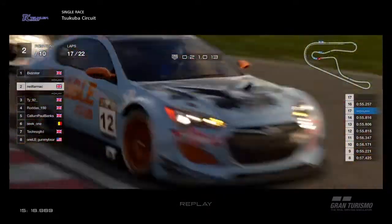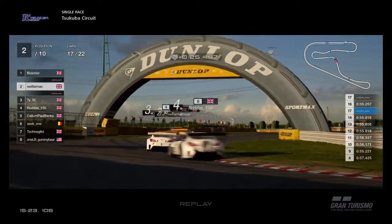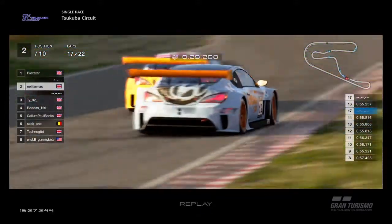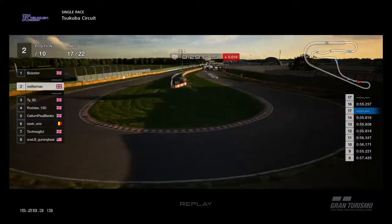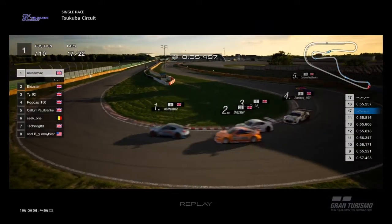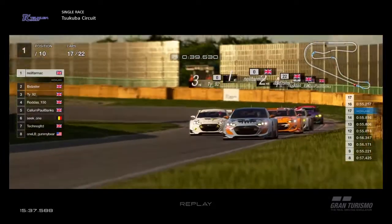As we go out of the back corner, down through Dunlop, this is where Neil was really fast the last lap as well. It looks like he might be doing it again, because he's got a good run out of there, right behind Bidzster up the inside. Bidzster defends the inside. Neil sees a gap and he's in there. Oh, Neil schools Bidzster. Absolutely brilliant move up the inside there.